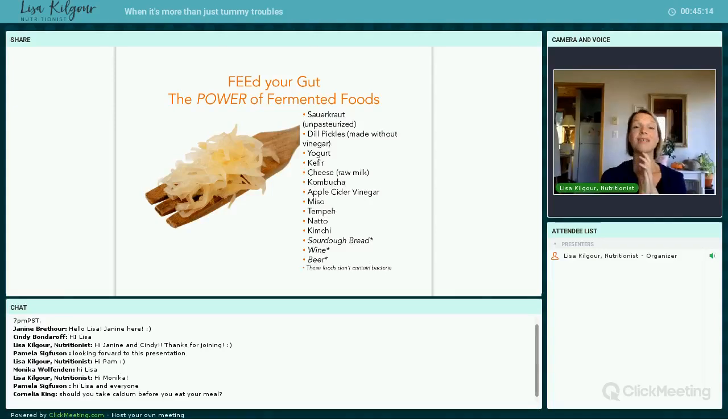Fermented foods are such an important part of feeding our gut bacteria, because our gut bacteria loves fermented foods. Absolutely the best way to create balance in your gut is adding fermented foods. This is what I did. This is the one step that worked better than anything else, is adding fermented foods. It just took me 10 years to get there. And it only takes 1 serving of fermented foods a day.